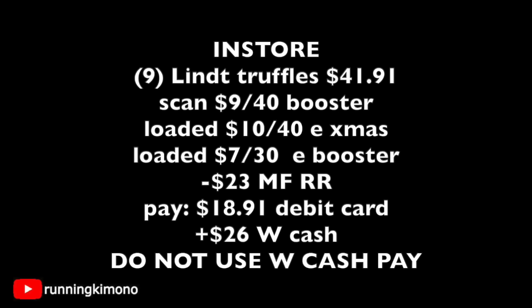Plus I had a 20 back when you spend 60 e-booster, but it also reduces down to a lower tier of 10 back when you spend 40. That was loaded. And I had my 7 back when you spend 30 e-booster also loaded.